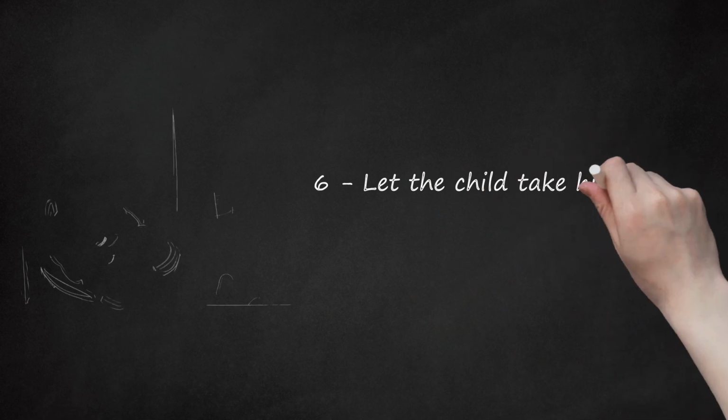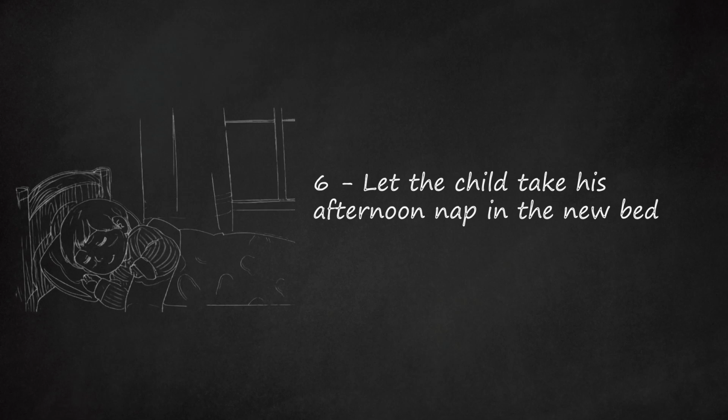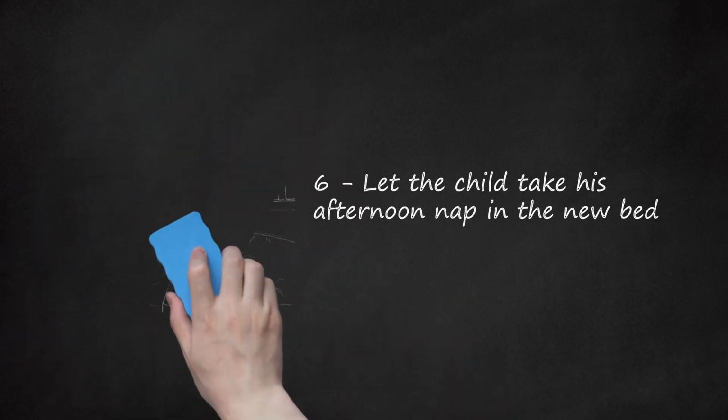6. Let the child take his afternoon nap in the new bed. If the child refuses to sleep through the night in his new bed, then a good way to help him adjust is to allow him to just take his afternoon nap in the new bed. Once he realizes that the new bed is not so scary, and actually quite comfortable, he will be more willing to try sleeping there at night.